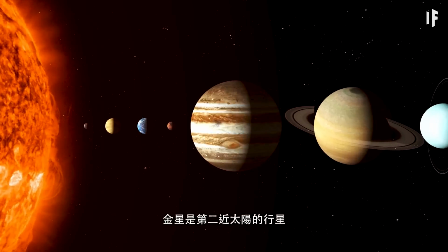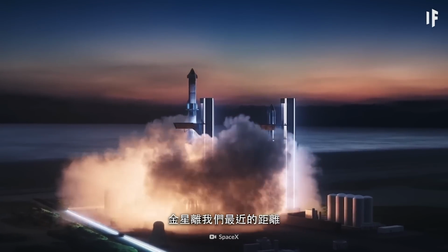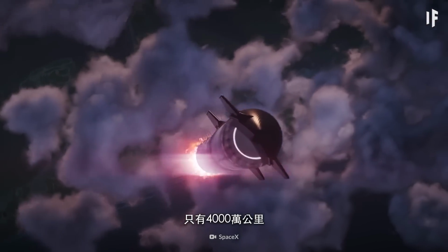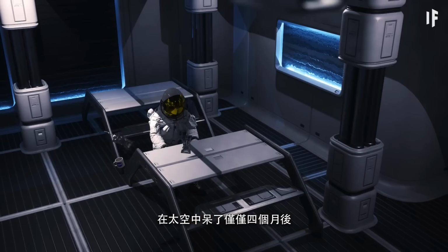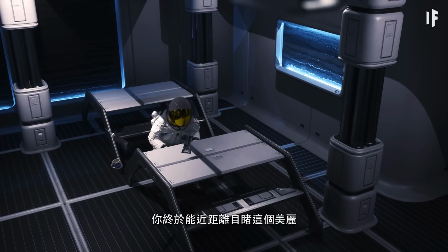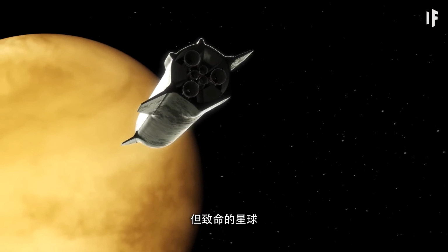Venus is the second planet from the Sun and our nearest neighbor. At its closest approach, Venus is a mere 40 million kilometers away from us. After just 4 months in space, you'd finally be able to witness this beautiful but deadly planet up close.